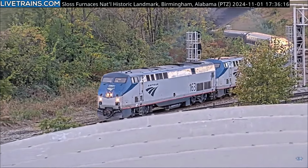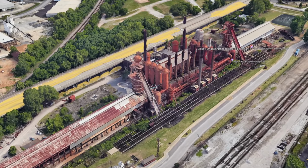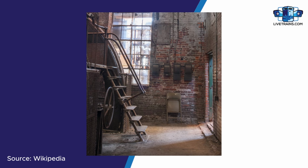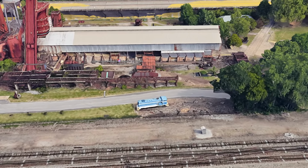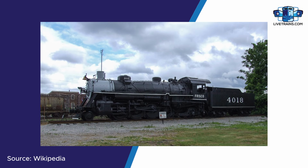If you haven't been to Sloss Furnace, it's a must visit. This National Historic Landmark was once the beating heart of Birmingham's iron industry, and walking around the old blast furnaces is like stepping back in time. And for train enthusiasts, there's even more to see. Two beautifully preserved locomotives. You'll find a 1948 Baldwin diesel-electric engine and a 282 Mikado-type steam engine from Lima Locomotive Works, both proudly on display and ready for you to explore up close. It's a real treat for any rail fan.